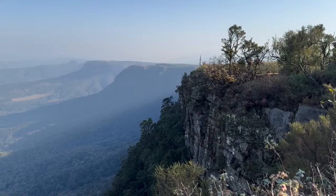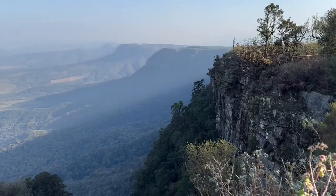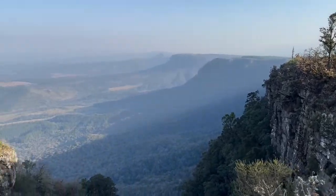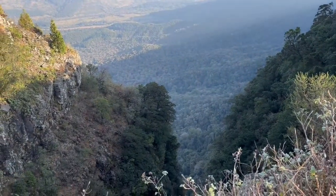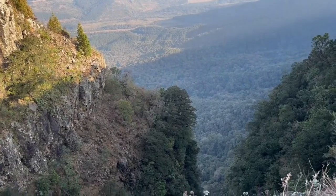Yeah, so I was with my family at this point, my mom and dad. You may see them on the walk. And here we are. This is God's Window. This particular viewpoint provides, there's three little places we're going to see. This is the first one.